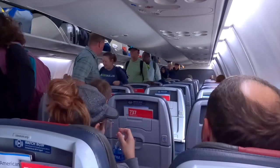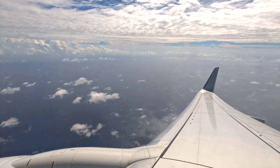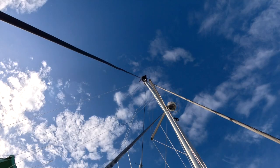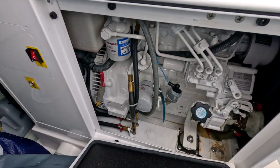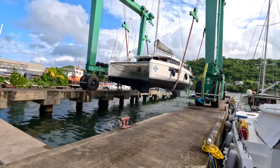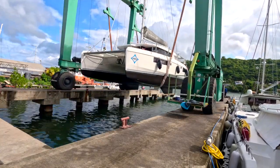We are flying back to our boat Symphony in Grenada. She was on the hard for 4.5 months during hurricane season. We were planning on spending a few days getting things back online and then starting out on our 3rd season cruising. But unfortunately, our problems piled up, and after making it into the Grenadines, we ended up turning around and going back to Grenada to deal with some serious problems with the boat. Follow along as we get a false start on our next season.